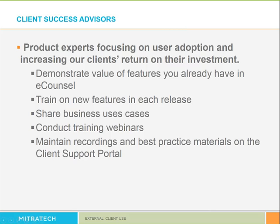We'll also promote the client support portal. If you don't have access or haven't seen the client support portal, we call it Customer Connect. Please let us know and we can get you access. On that portal, there's a lot of good information like documents, business use cases, and the release notes, and you can interact with support on that portal. We'll go over a lot of that later in this presentation as well.